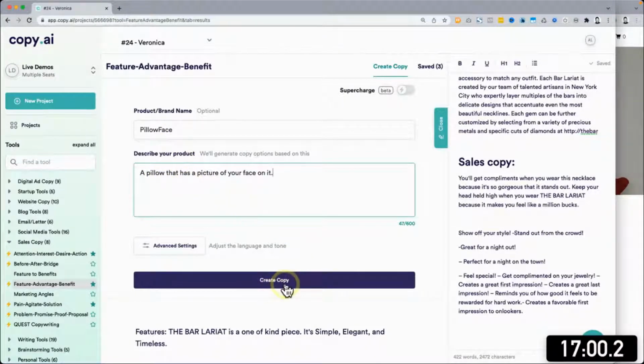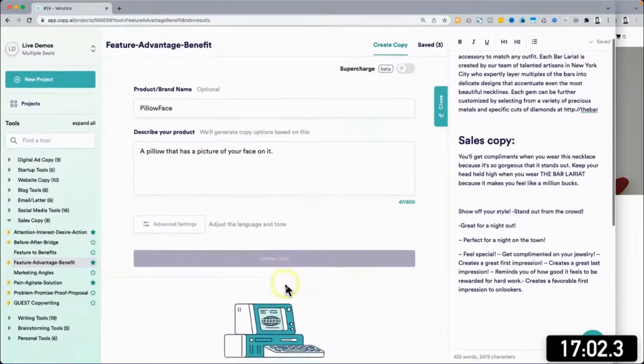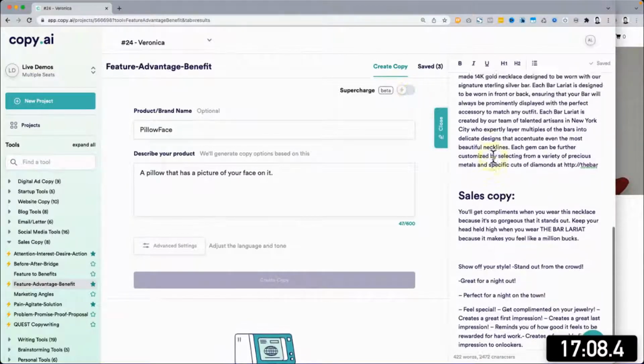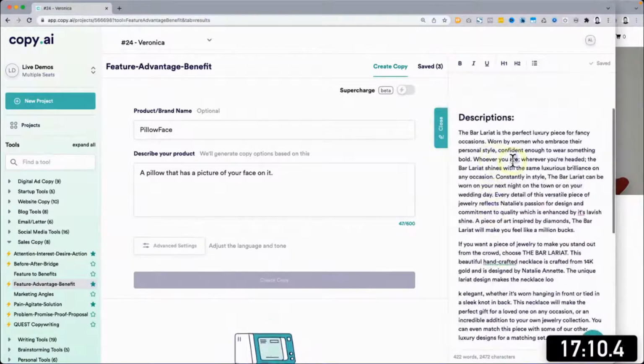Now, you can tell the AI very little and it gets super creative. We saw an example of a very detailed one where we gave it a lot of information, so it's kind of just pulling out what we gave it. It did help us expand into a beautiful description.